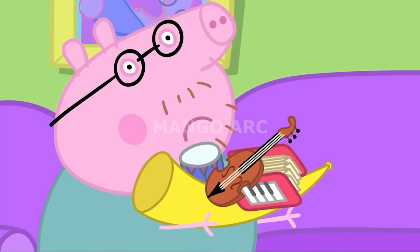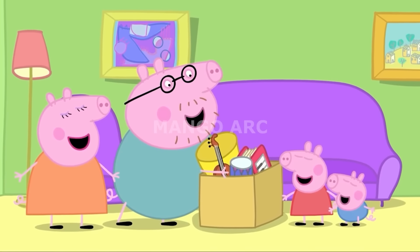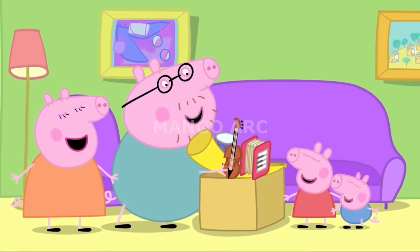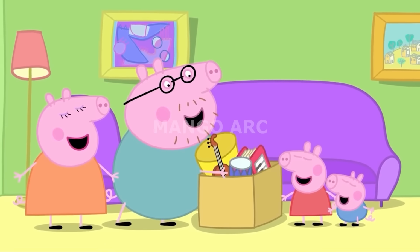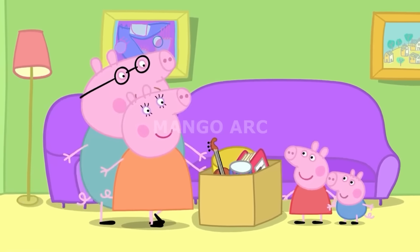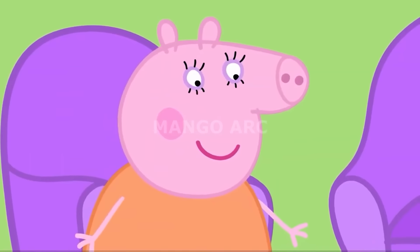The animators don't embarrass themselves doing this. They resize objects right in front of us. Look at the previous frame. You can see that the horn doesn't fit in the box. And what do the animators do in the next frame to fit it in the box? They enlarge it. Daddy Pig is standing right in front of the chair. And now, well, you can see for yourself.